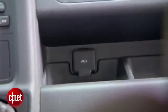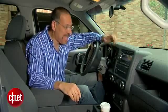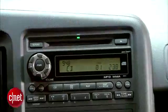Okay, welcome to my high-tech lair inside the Ridgeline. Hardly. There is no tech in this car. I mean, no tech. Well, unless you call the aux jack tech. That's like having a speedometer in this day and age. And that's about as far as it goes. Yeah, we got a CD slot.